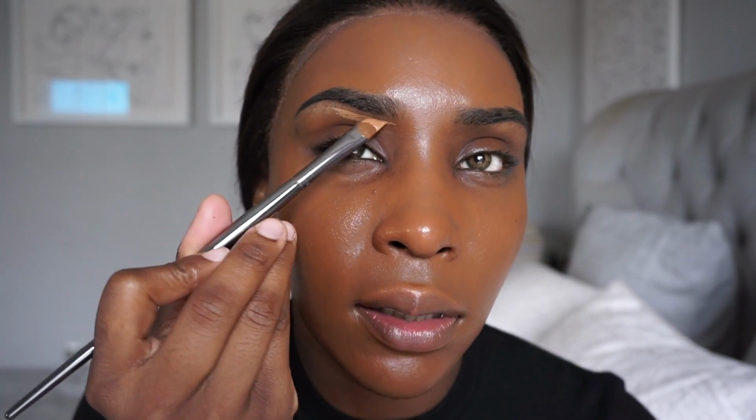I'm just gonna use a little bit of this NARS concealer to go underneath my eyebrow and just conceal and carve out that shape that I want. And then we're gonna use a different concealer for the under eyes.